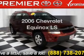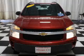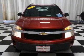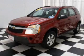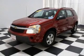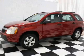Imagine yourself in this 2006 Chevrolet Equinox. If you're looking for a first-rate auto, this one could be yours today. The powertrain includes front-wheel drive with a reliable six-cylinder engine driven by a five-speed automatic transmission. Anti-lock brakes help you bring your vehicle to a safe stop.